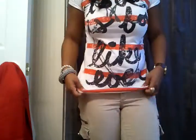I paired it with some similar cargo pants that you saw in my other outfit of the day, from, where did I get these from? JCPenney's as well. You might not be able to see these, but they're made exactly the same. And I think these were $8.